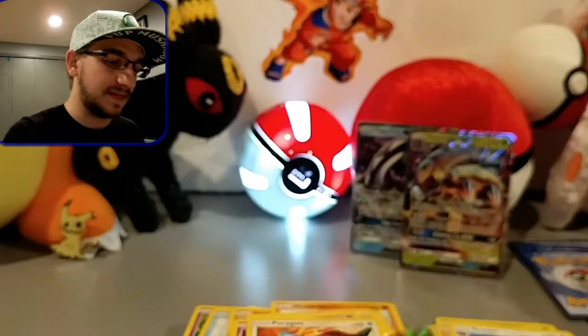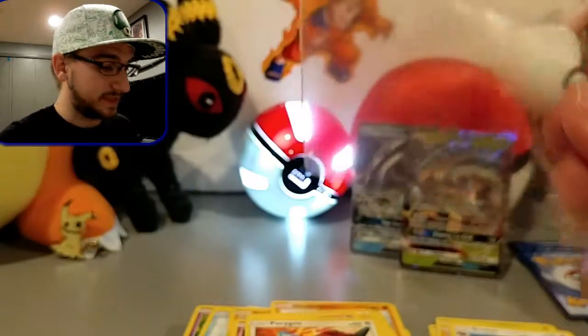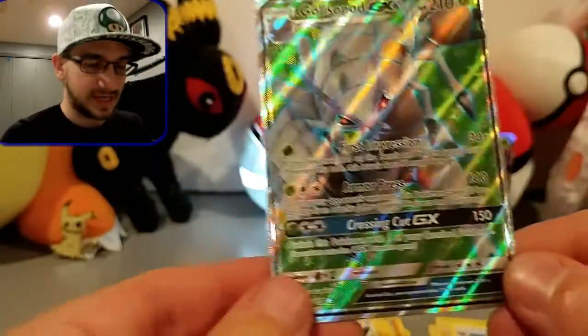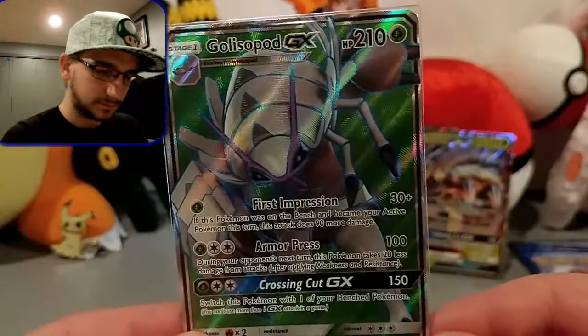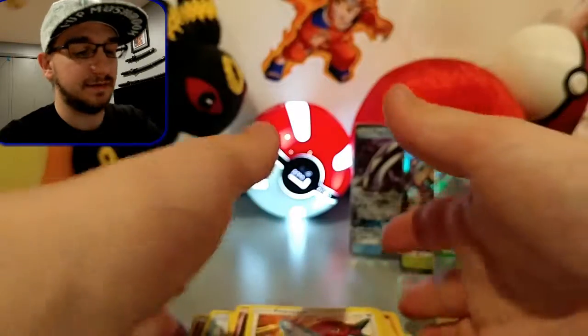I'm not sending these to get PSA rated. They're going into my personal collection. If I happen to pull any more and it's got better centering, then maybe I'll replace it and just look at trading these. But honestly, this is absolutely amazing just to pull it. That's already three more GX, three more ultra rare cards I don't need to worry about trying to find when I want to work on this set some more. But that is amazing. So that's actually the end of this amazing box.